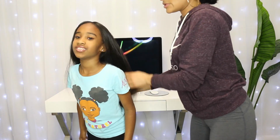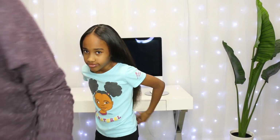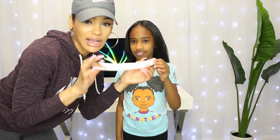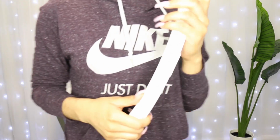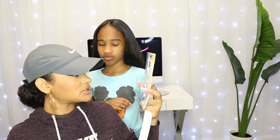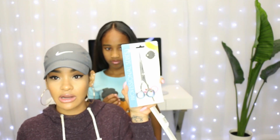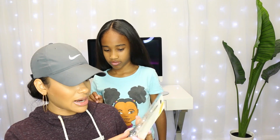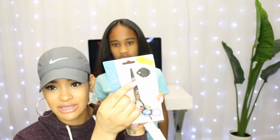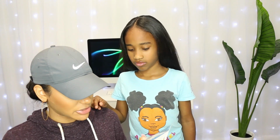Yeah, so now we're going to cut it. And I'm going to be using the same tool that I used in the video that I did last March when I cut my hair. And then we're going to be using these professional shears that I got from Amazon. I'll link it below. And I'm not really sure what this thing is right here. So if any of you guys, cosmetologists or anything, know what that is, let me know.